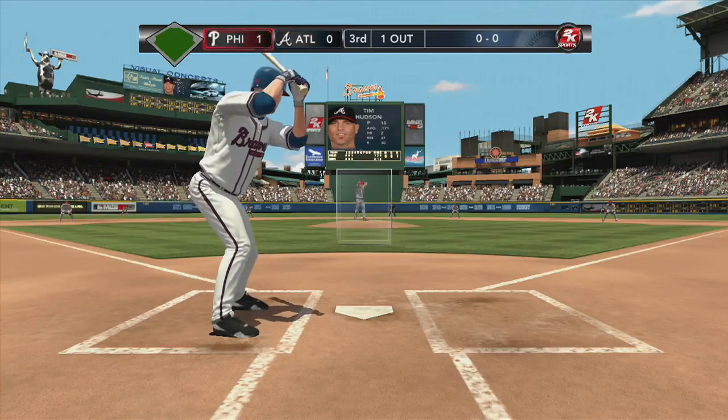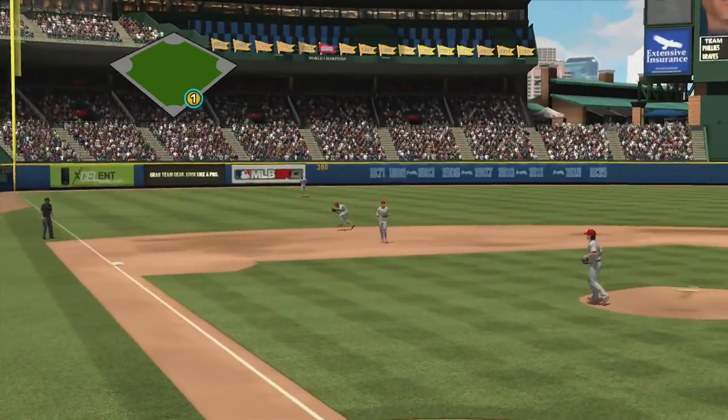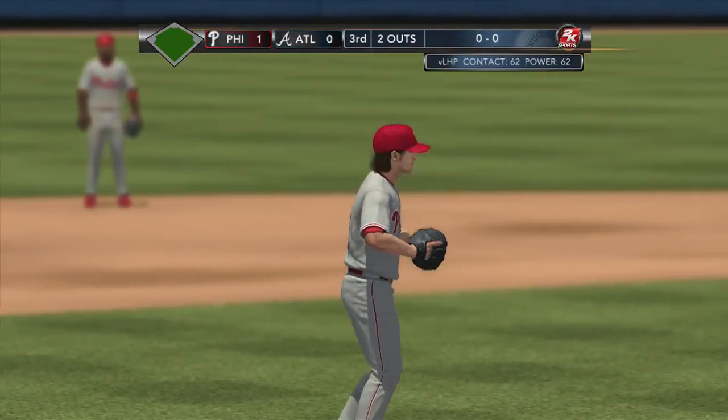Hudson into the batter's box. Here's a swing and a ground ball. Rollins picks it up. That retires Hudson. And it's Simmons at the plate.